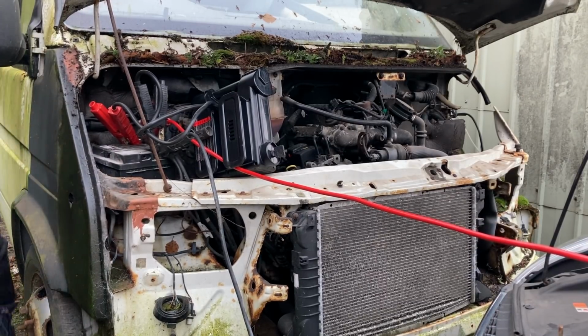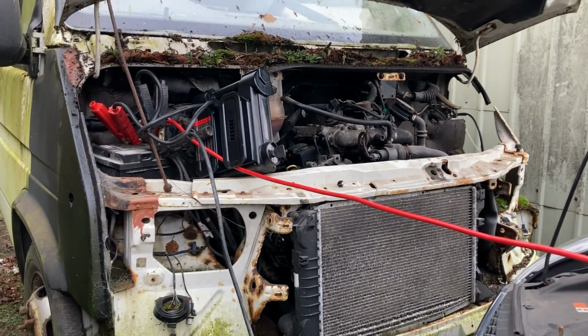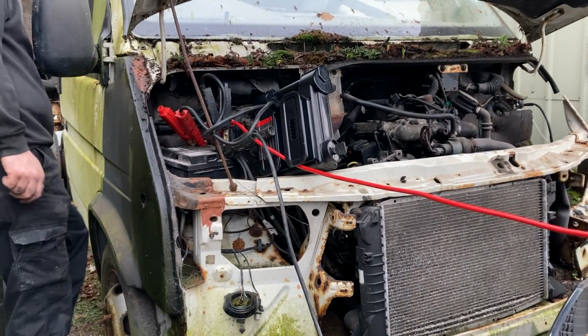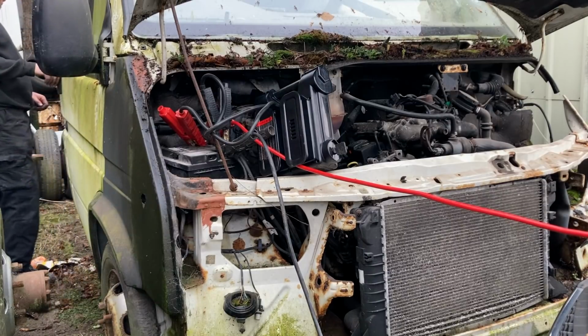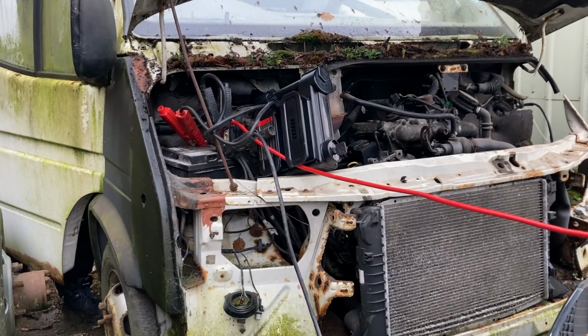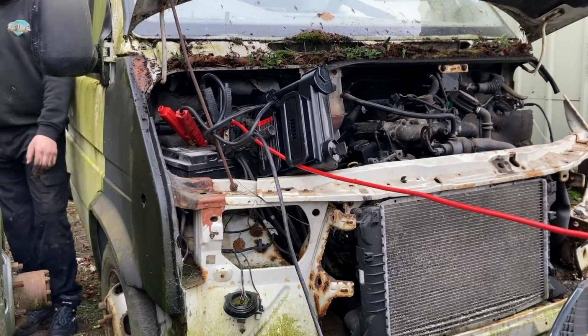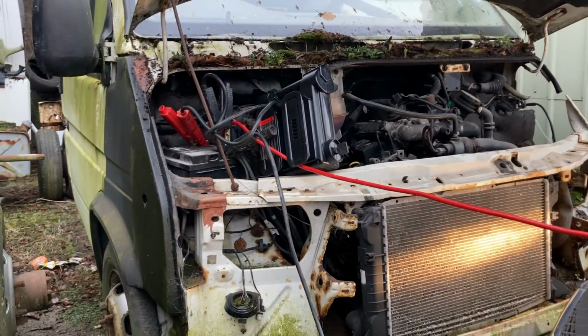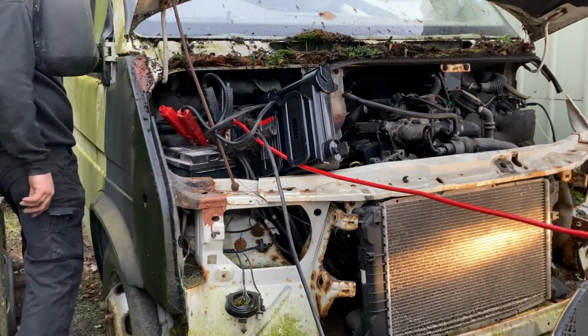Nearly there, it's getting there, nearly back by the sound of it. Give it a bit longer. I'm getting impatient. Just want to hear it run, if it will. Nearly, it sounded so good. Bloody thing. Come on, girl.